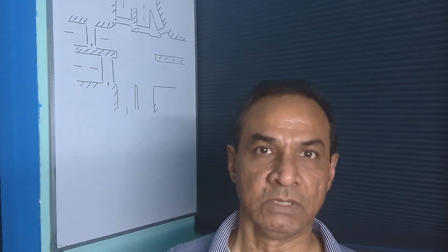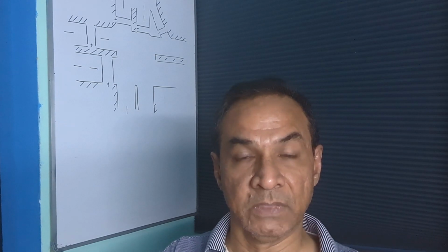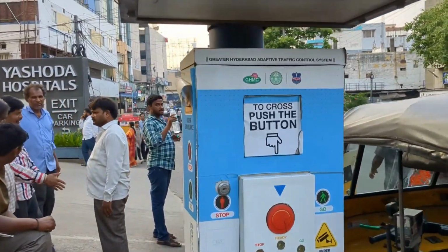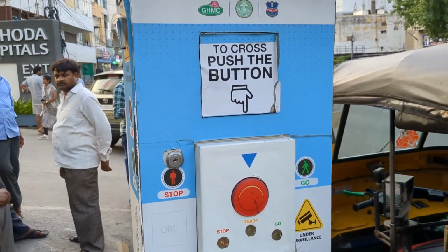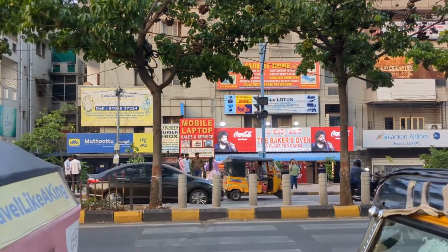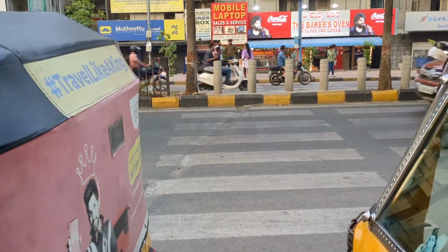Fourth, and perhaps the last, according to what I think, if there are some more points you can share. Some of these buttons are in kind of electrical boards, and they are facing on the other side of the road. Sometimes they are inconspicuous. They are not visible even to the people who are walking. So it makes it very invisible to even pedestrians to locate where the box is and what button to press, and then come and cross the road.